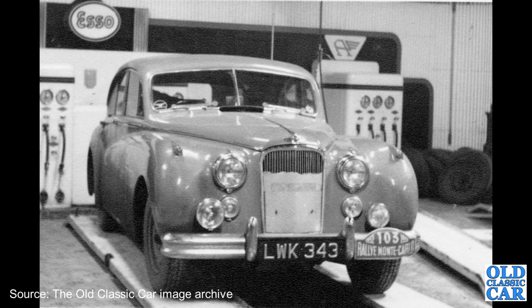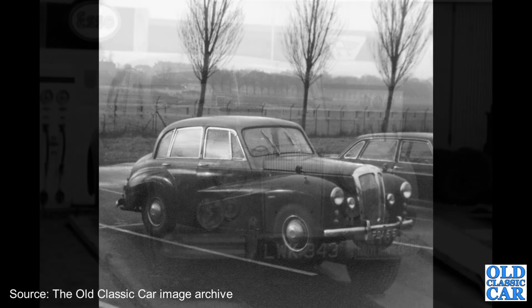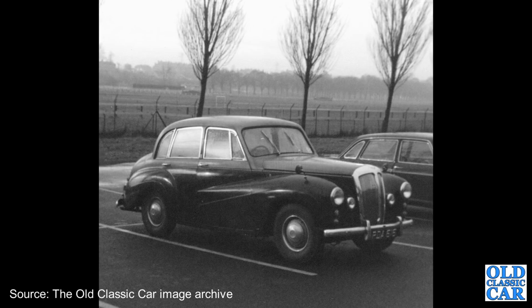Next up, LWK 343. That's a 1951 Jaguar Mark 7, used for the Monte Carlo Rally, and also did a bit of circuit racing in the hands of people such as Mike Hawthorn and others. Clearly in a garage scene here, we've got an SO sign and so on. Daimler Conquest is next with what appears to be an Austin or a Morris 1800 alongside it. This is a late 1960s scene.